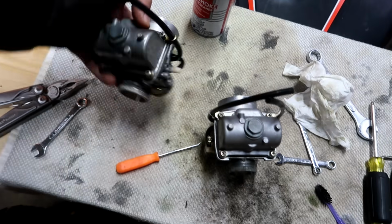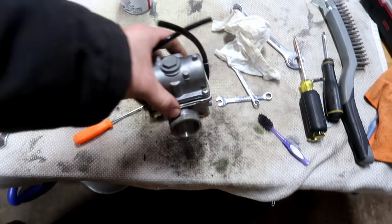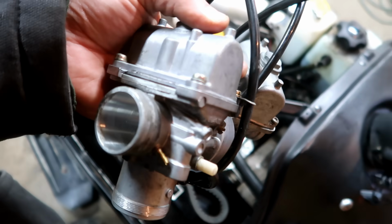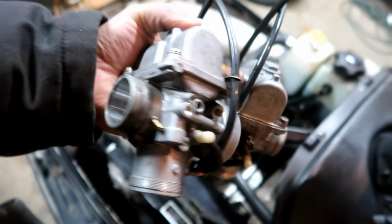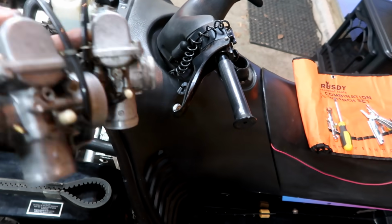Alright, carbs clean. I really didn't find too much. There was one jet that was kind of plugged a little bit, which I blew out with the compressor. Other than that, there wasn't really too much. There was some crud that I flushed through with carb cleaner, but it really wasn't too bad. I'm thinking whoever had this kept up with the carb cleaning, but the gas just sat for a long time, I guess, maybe because he died, I don't know. So far, we haven't seen any gremlins.